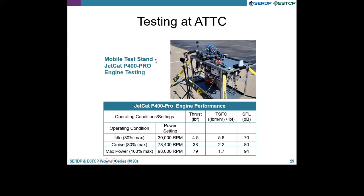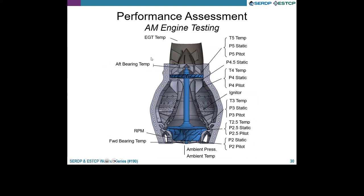So beyond those performance characteristics that we were measuring on that JetCat engine, we also needed to be able to measure a lot of other things on the AM engine to be able to fully assess the performance of the engine. So we needed things like static and total pressure, as well as temperature throughout different areas of the engine.